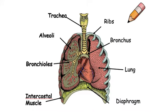Now, here's the structure of our breathing system. There's also a copy of this in your textbook, which is slightly more basic, so you can draw either that one from your textbook or this one from the slide into your copies, please, for our next class. And let's start with some of the functions. So, how does this work?